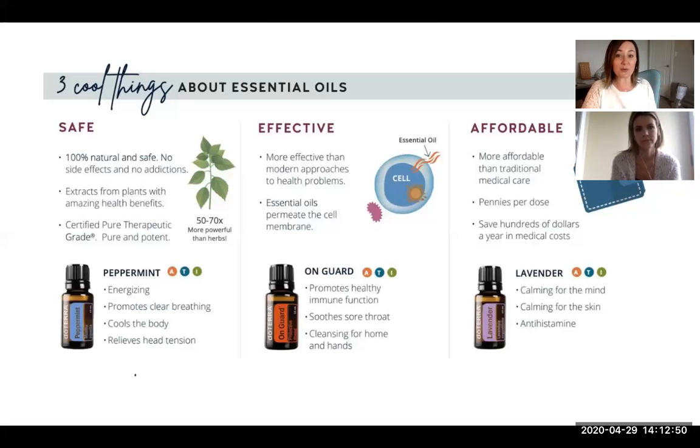When it comes to potency, here's where things get fun. And if we were together in a room, what Pamela and I would do right now is we would take the lids off of peppermint and we would start passing peppermint around the room. And before it ever got to you, you would smell it because it's very, very potent. When it reached you, we would have you put a single drop in the palm of your hand. And that drop is going to go a long way because it's very pure and very potent.